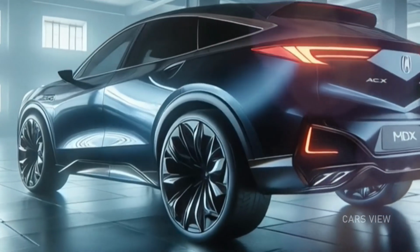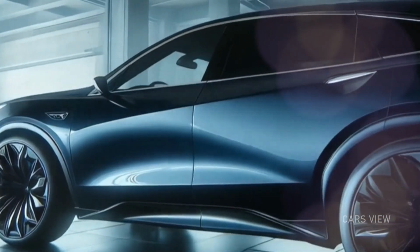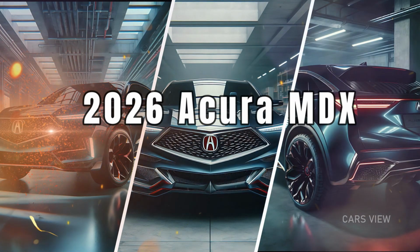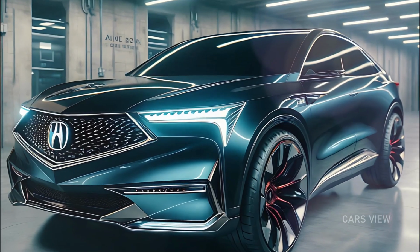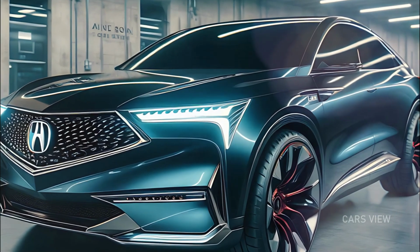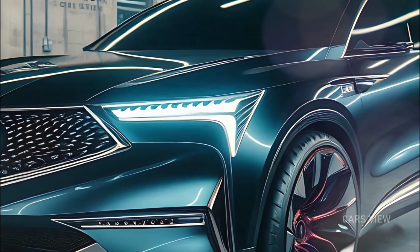Luxury, performance, and technology, all wrapped into one bold package. Say hello to the 2026 Acura MDX, Acura's flagship SUV that's more refined and powerful than ever before. But is it truly worth the hype, or the hefty price tag?